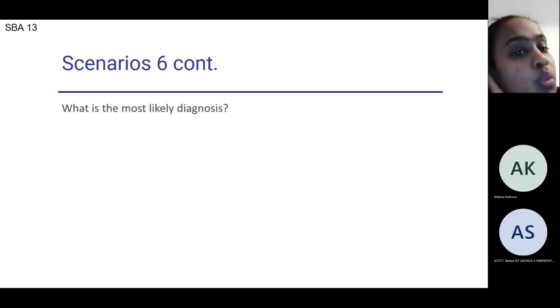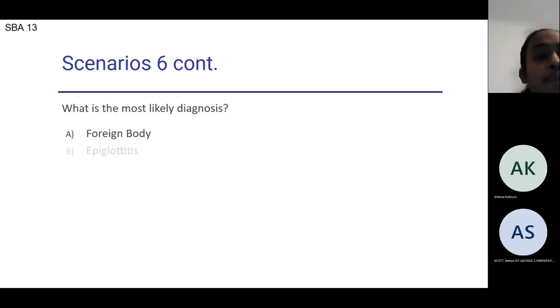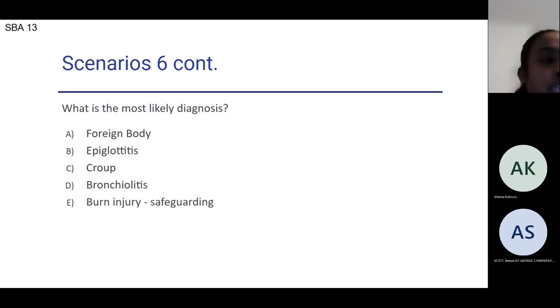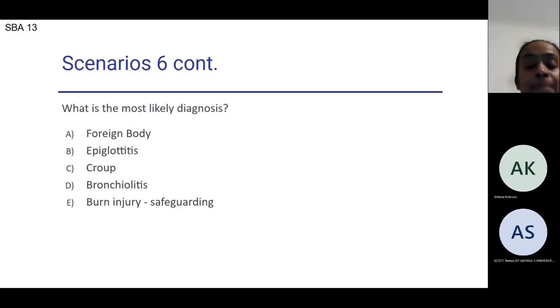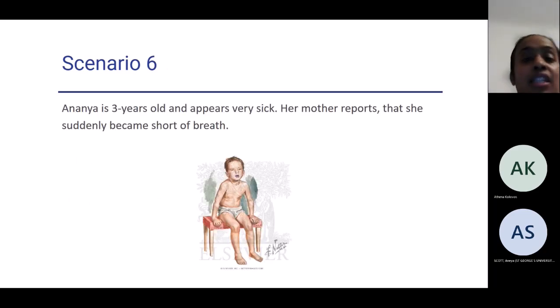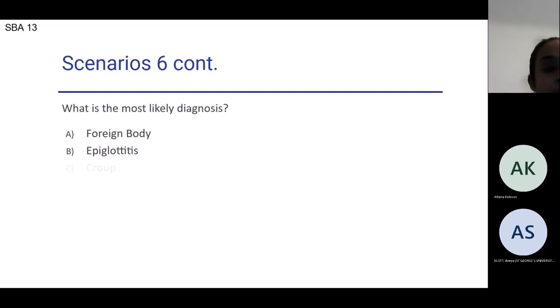So they look quite unwell. The scenario is, what is the most likely diagnosis? Foreign body, epiglottitis, croup, bronchiolitis, burn injury, i.e. safeguarding. Correct. Epiglottitis is the right answer. The key features in the question were that they're appearing very sick, it was of sudden onset, and the tripod posturing. One thing I purposely avoided in the stem is that the mom didn't immunize Ananya, because we will come to that in a second. It's an important aspect.